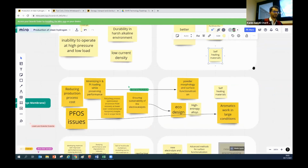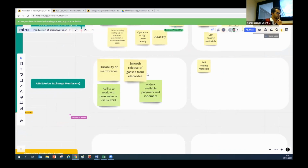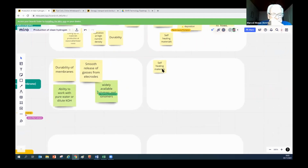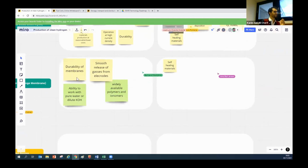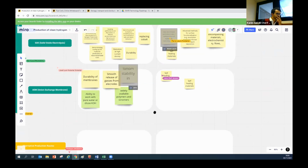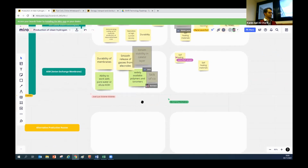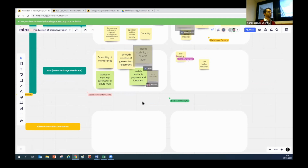Okay, thank you, Marcel, for this input. So let's now move to the AEM. For this one, also durability, smooth release of gas from electrode. So I see a lot of challenges. Do you see specific solutions to get rid of those challenges? Any input for the solutions? So I'm afraid we need to move to the other whiteboard.